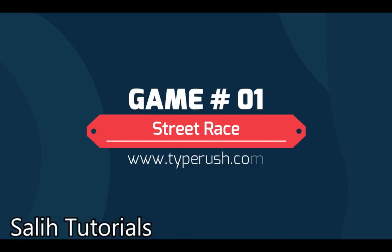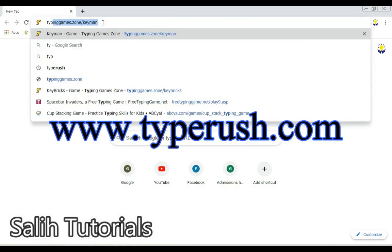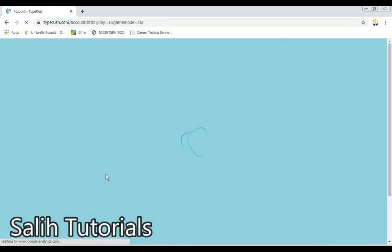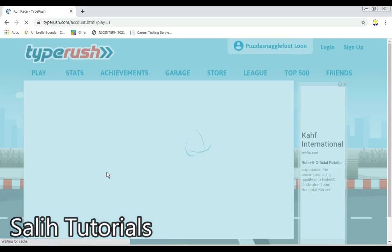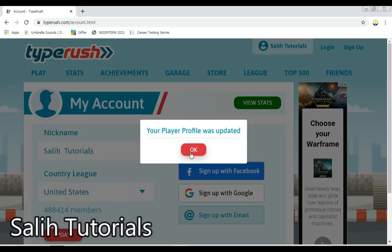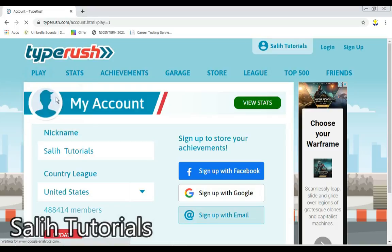Number 1, Street Race. The car race website is typerush.com. I don't think you will find a beautiful game like Street Race. Many people come here to race through typing and to improve their typing. Enter a nice nickname for the account. Click Update. Account has been updated. Now click on Play button.